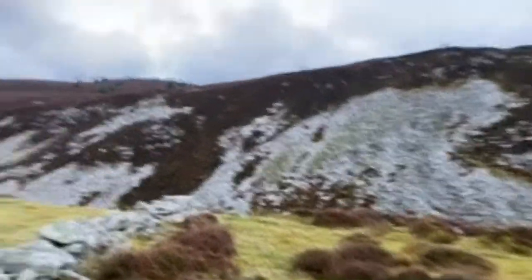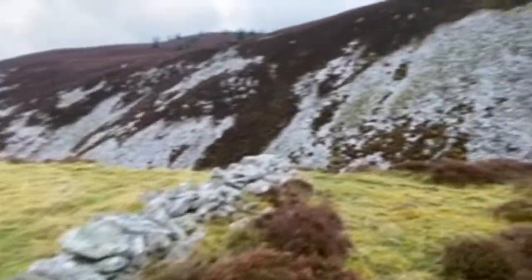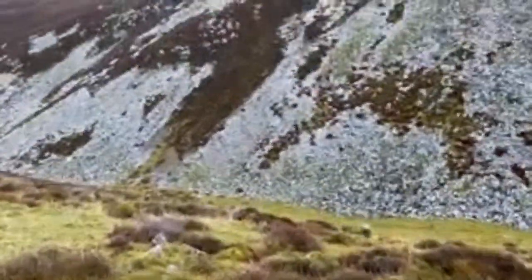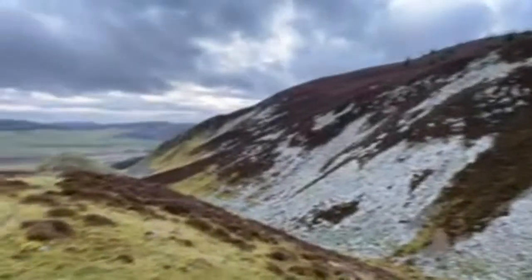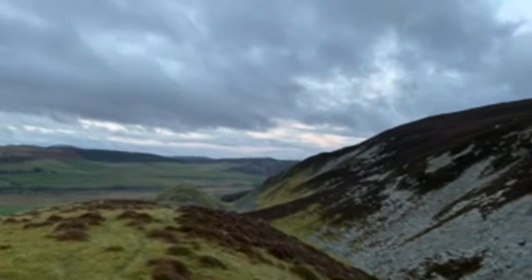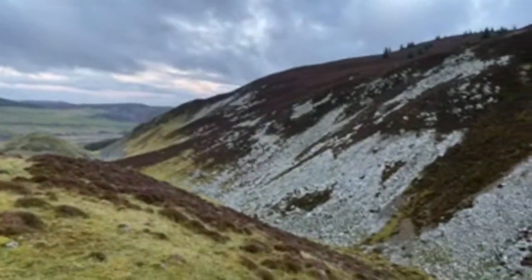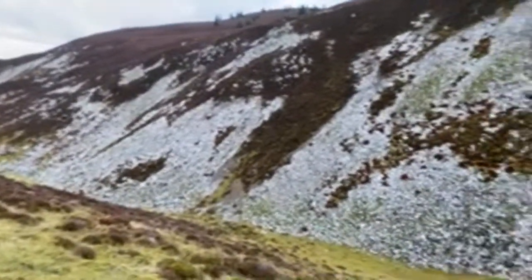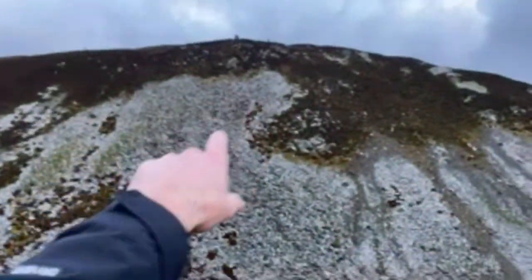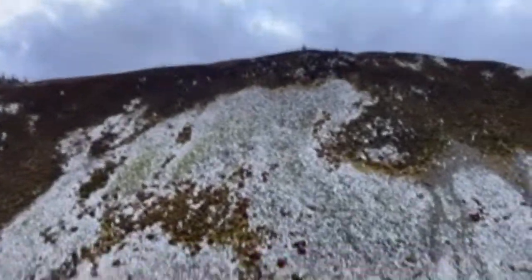Look at this stone, look at this grey, this granite. Just makes the place dull. Turns it overcast, turns the hills overcast. All this stone. It's crazy. Look at it. Goes right through that valley. Something at the top there, probably a trig point.